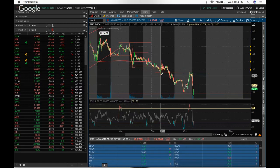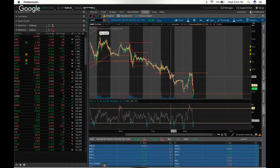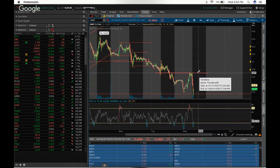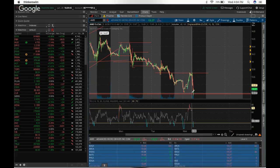And then it has solid drops. It doesn't come back up to its previous resistance, and then just continues to show signs of a downward trend. So if it comes back up and it breaks above 1370, then that might be showing us something else, but it's just not coming back up, and that's not a good sign.